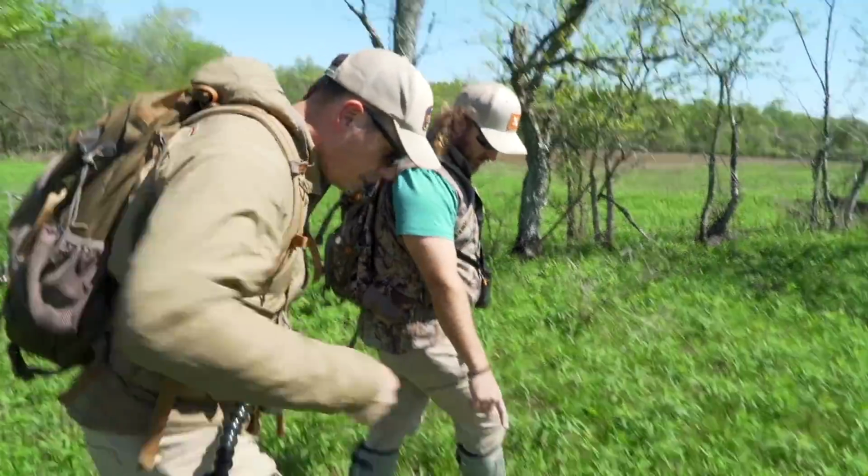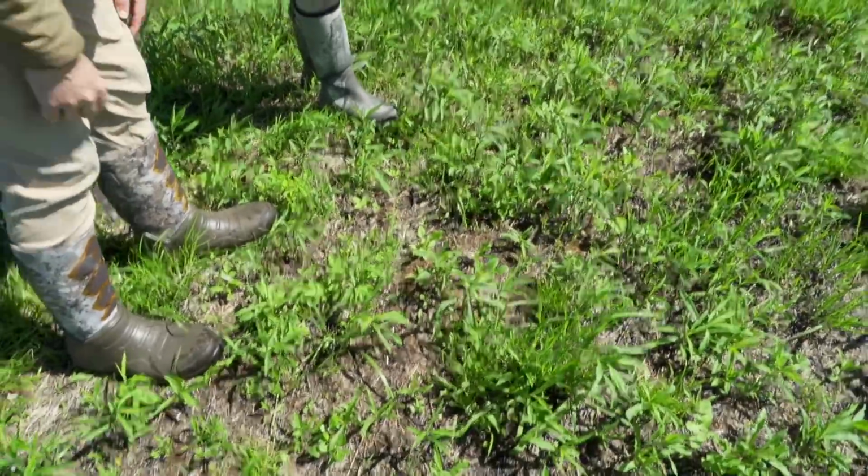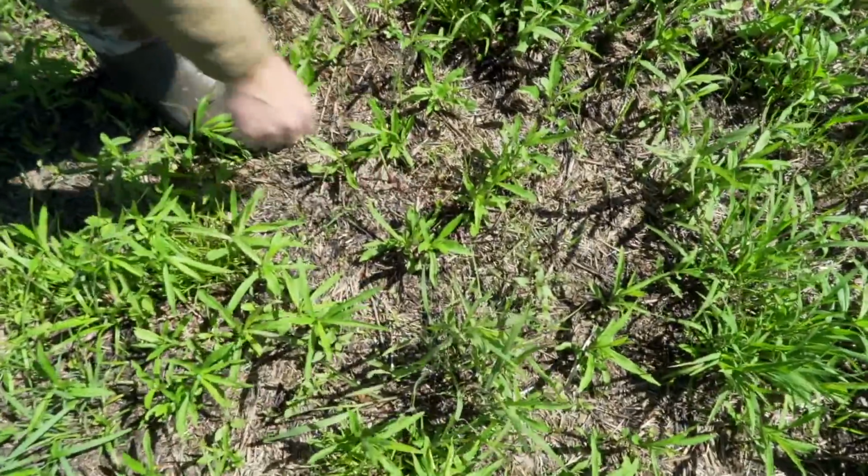But I see stuff growing on the small end of it here. It just looks like the partridge pea. I don't see any right now. There's a little bit right there.